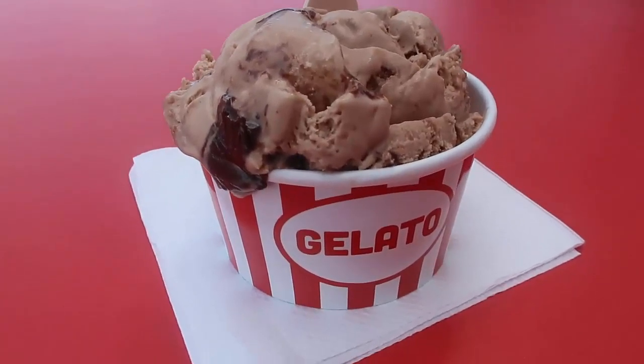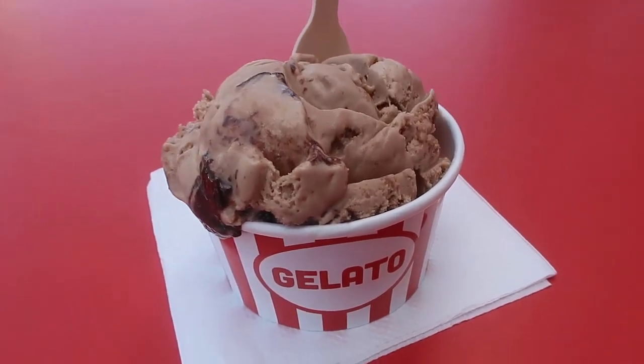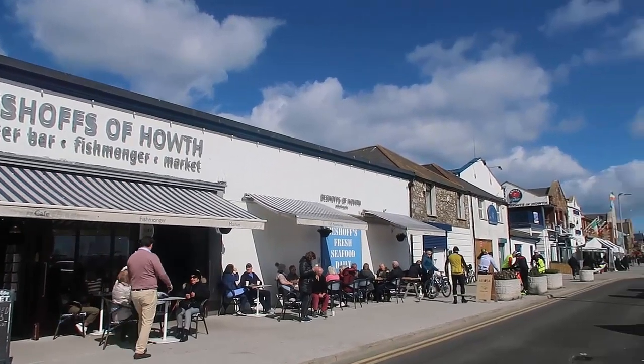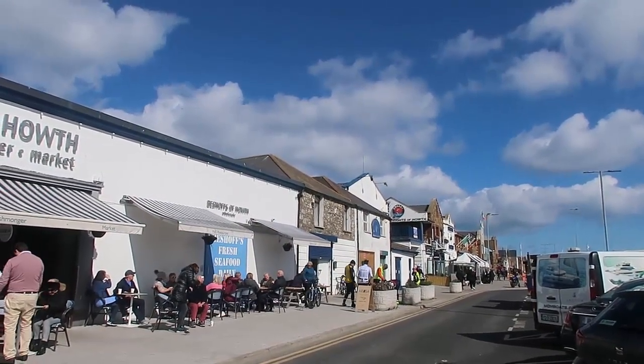Ice cream or gelato is a must when you're visiting a seaside town, and I went for this creamy, dreamy chocolate gelato. My final stop of the day was the West Pier, which has loads of choices of seafood restaurants to choose from.